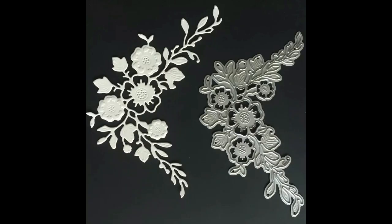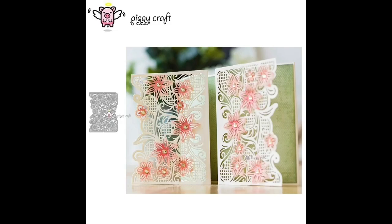Okay, so this is a floral die corner piece. It is quite big, it's very decorative, and that would spruce up a card or a junk journal, whatever project you want to put it on.